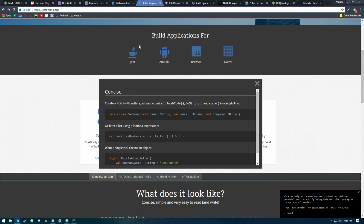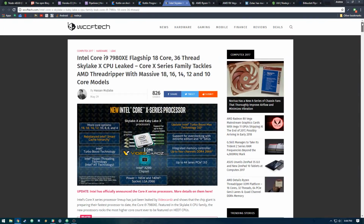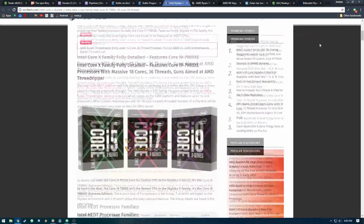So I think we're going to move on to some hardware news. Computex 2017 in Taiwan was last week, and there was a pretty good amount of announcements out of there. So Intel has their new Core i9 platform. I like how they just say the i9. They're going for it now. It's huge. And so they've got some big CPUs coming soon.